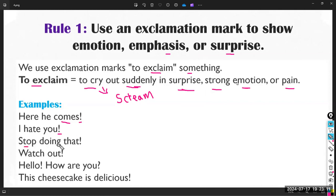Next, stop doing that! Notice that this is imperative. Do you know the meaning of imperative? Order. To order someone to do something. For example, clean your room! Stop saying this word! Go home! Eat your food! This is what tense? Simple present. Exactly, the first verb should be used in the simple present, the infinitive form. So this is why I have to use the exclamation mark.